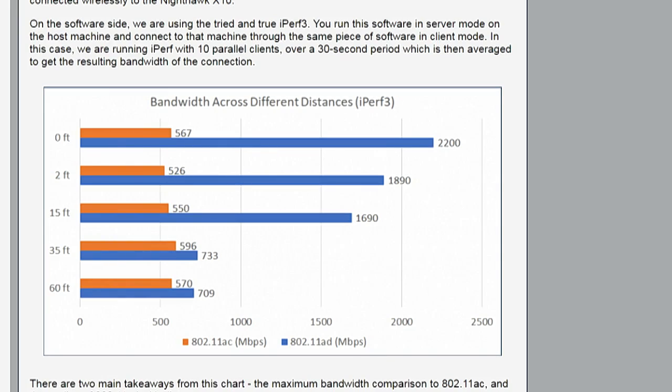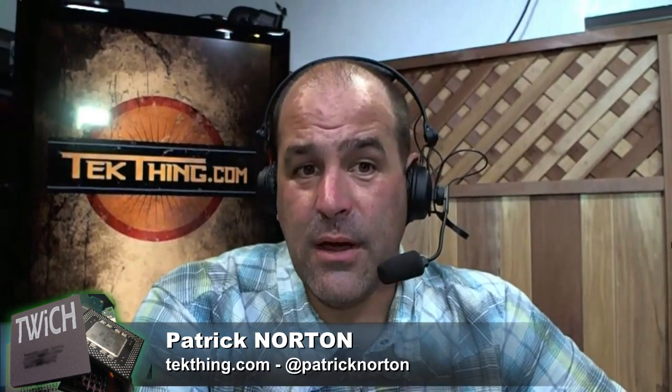802.11ad is unbelievably fast, but drops like a stone as you get farther and farther away from it, which is not entirely unexpected. So if you are in an organization where you are looking for faster than gigabit speeds, but do not want to go to the astronomical expense of 10 gigabit Ethernet, which is really expensive, you could consider 802.11ad if you can find the cards for it or the motherboard support for it.